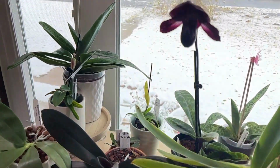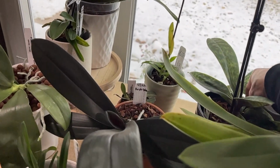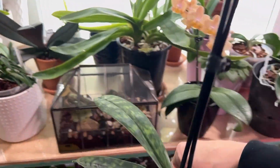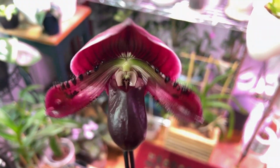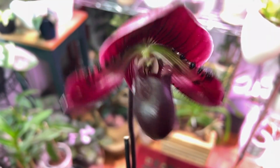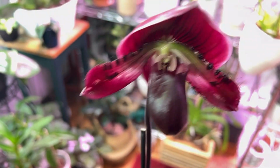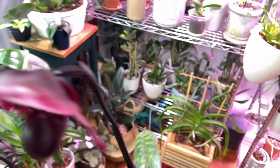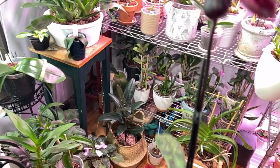And you know what? Let me see if I can get in here without making a big mess. Got a lot going on in here today. But look at this. Look at her gorgeousness. I love, it's almost like she has little moles. You know, when you get older and you get the moles on your face, that's what that reminds me of. Isn't she beautiful? That beautiful Merlot slipper. And then her hood. Look how gorgeous that is. Oh, she's beautiful, just beautiful.